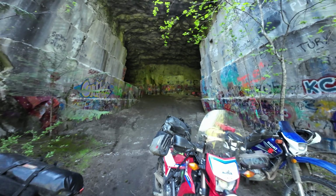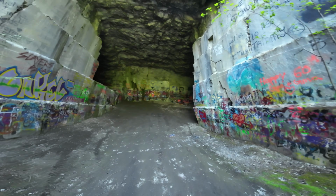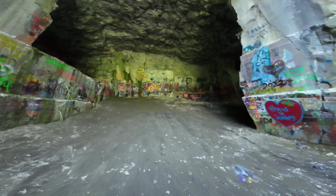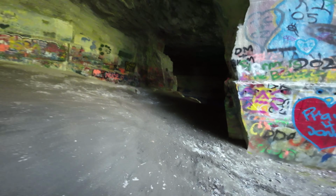This is an old marble quarry, and it's super interesting to check out for obvious reasons, and there's also a bunch of old mining equipment scattered around in the bushes. Totally worth stopping at for this trip.